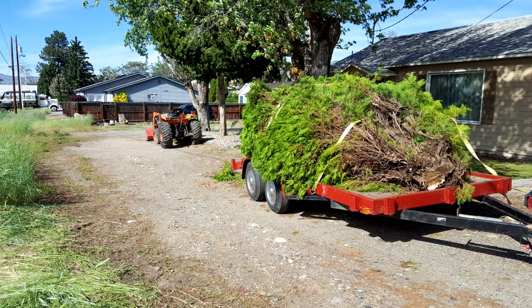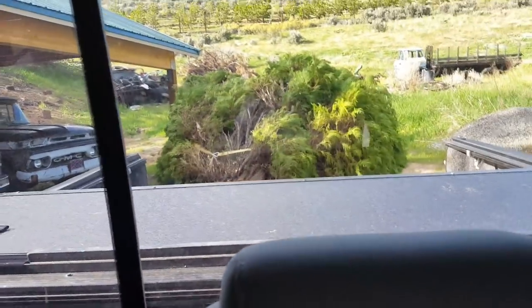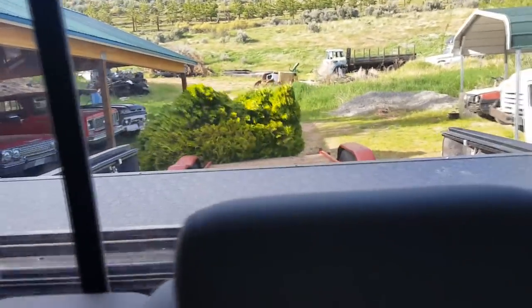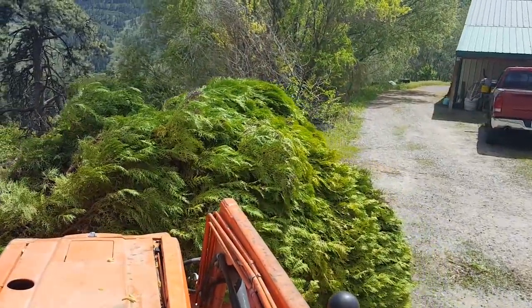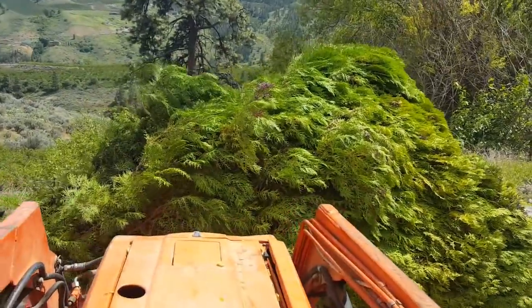I loaded them onto my trailer and drug them home, but my tractor was down at my son's house, so I just tied them to a post and drove out from under them. You know, where there's an Archie, there's a way. But it worked out pretty good. Got them offloaded. Once I got my tractor home, I shoved them up on the burn pile, and that's where they'll sit until the next time it rains. Of course, that might be September.